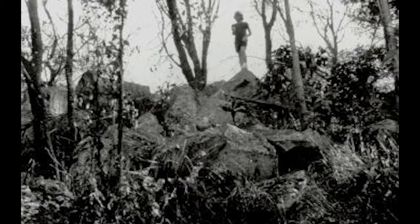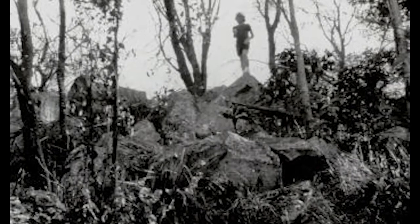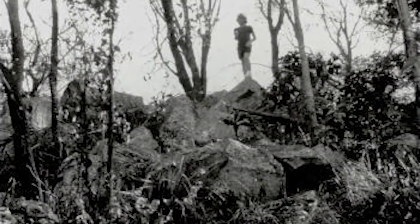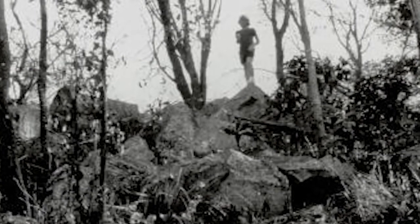Even this black and white photo, with no date specified, shows a young man standing at the top edge of a hill, overlooking a large rubble of large stone blocks. It appears these large stone blocks would weigh several tons each. Question is, why were they left in such disarray?